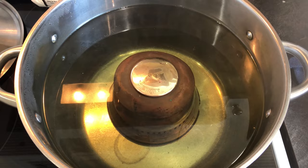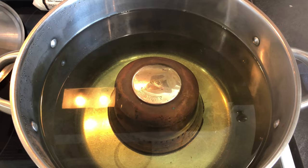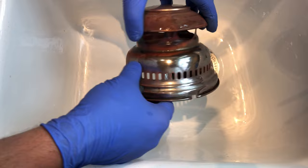Now our second course, we've got the vent in there, and you can see the top is already starting to lighten a bit. This will probably be mostly or all brass when it comes out, because the plating on this is almost completely gone and what little is left is shot, but we'll see what happens. Like I said, this has some chrome plating left on it, but most of it's just going to be brass. Let's rinse this off.